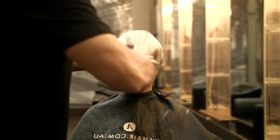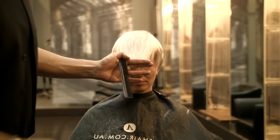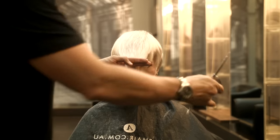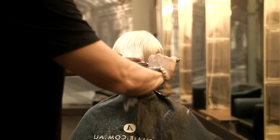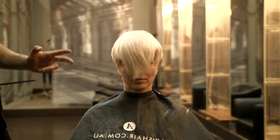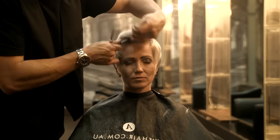And the reason why I want to do this, just below 90 degrees, so it technically is graduation. Nice straight line. I want to give a bit of structure around the face too. So I think it needs to grow out nicely. So we've got a strong shape in the front.